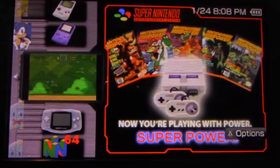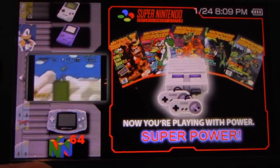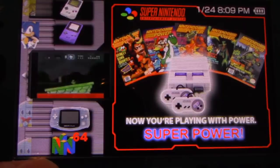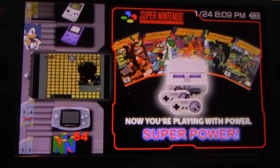Here we go, Super Nintendo. Now you're playing with superpower. It's really cool. Every Super Nintendo game. Actually, so many Super Nintendo games that I had to separate the games list up into two different folders because it took too long to populate the list and load it. So when you're playing Super Nintendo games, look out for that second folder. I think it's called More ROMs. You definitely want to check that out.